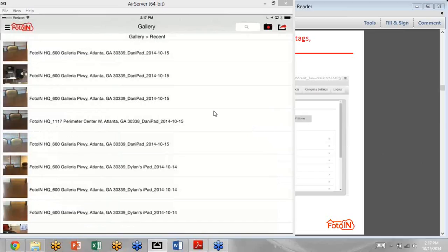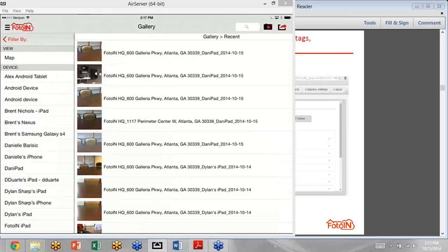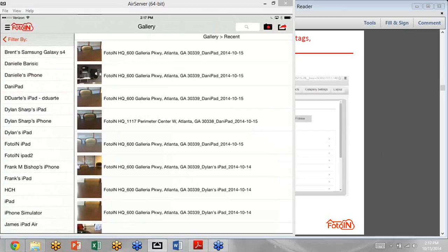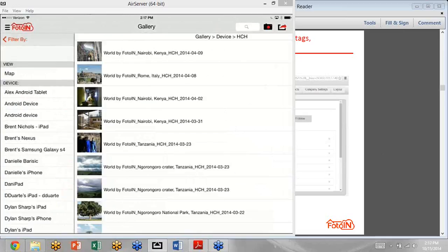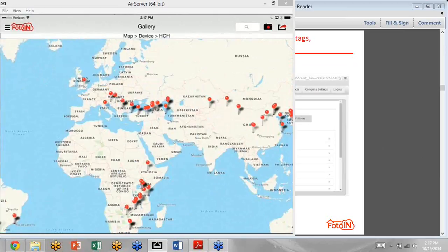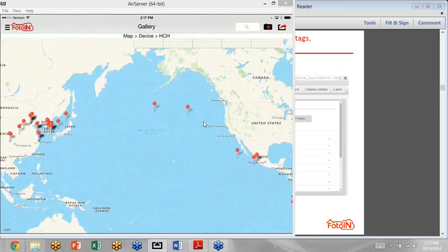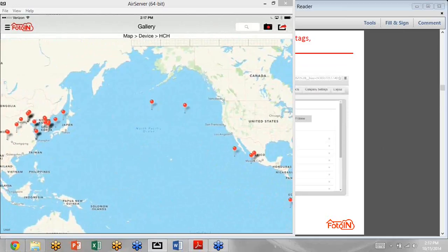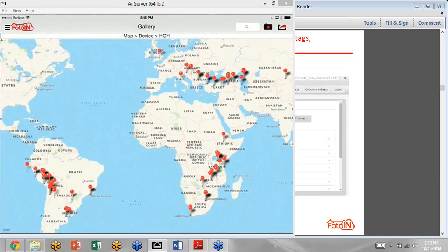So here we are back in the gallery, another swipe from the left. And notice how we can look at photos by project, address, date, device. And for a little bit of a wow effect, I'm going to show you all the devices associated with our account. And then pick this one, which is a friend of mine from Croatia who actually used PhotoIn to log his travel around the world that he's done from May 2013 to May of this year. So here he is going east from Croatia across Asia. It actually works in the Pacific. He took a boat, then South America. So literally just to show you something cool.